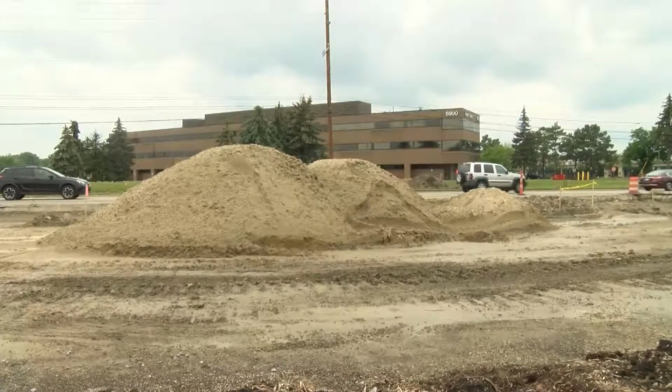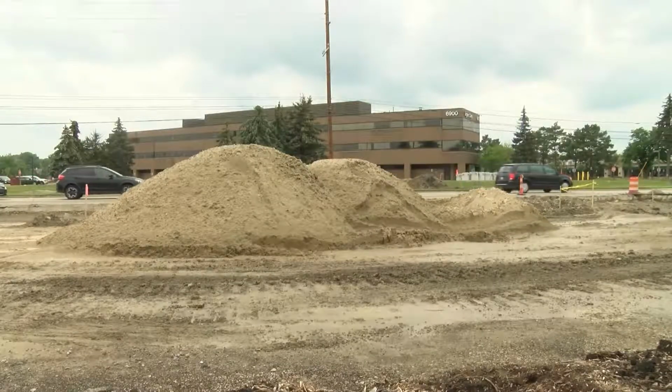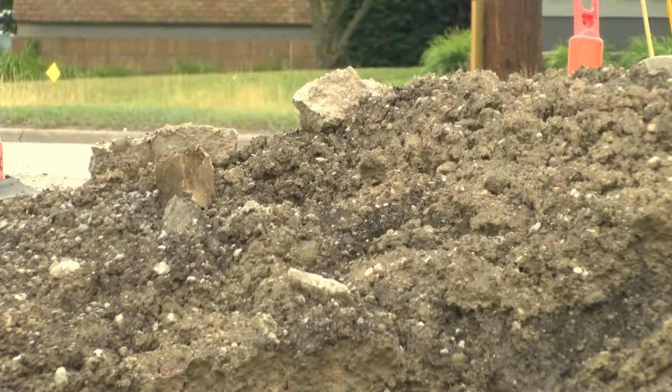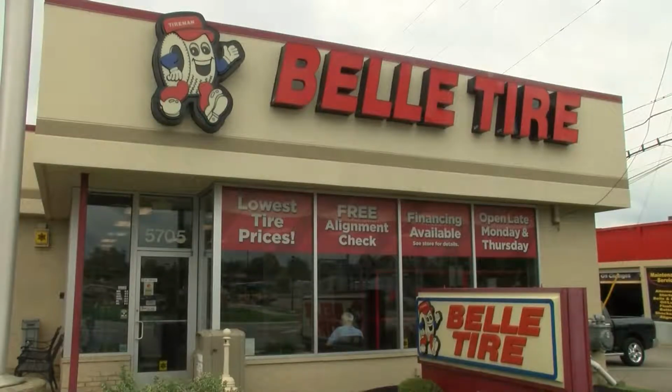Sewer installations are very important in a construction project this large, especially to keep the community clean. With the progress of this road and the one lane open in each direction and a continuous center left turn lane, local businesses such as Bell Tire have had a positive view on the newest updates about the construction.